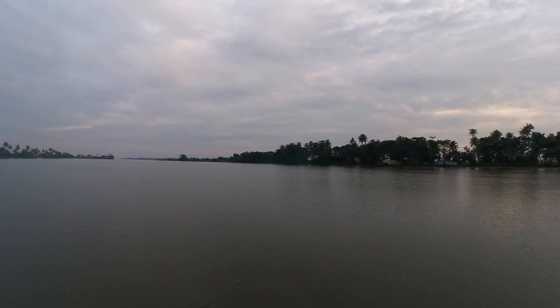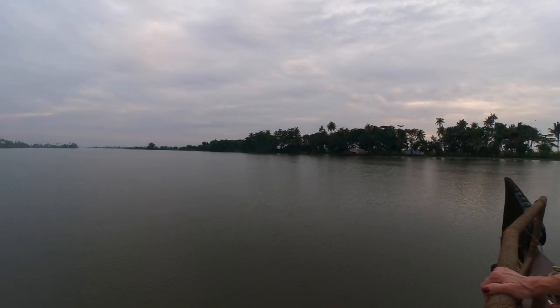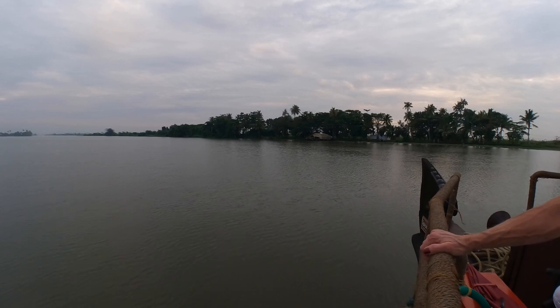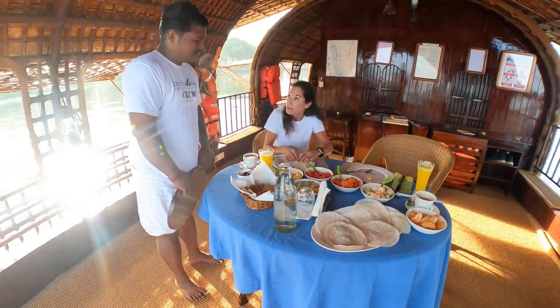And so there's also a lot of rope that holds different parts of the boat together. And again, it's stunning to look at. It's beautiful. And it is very smooth, perfectly suited for moving around the lake.